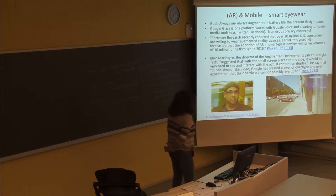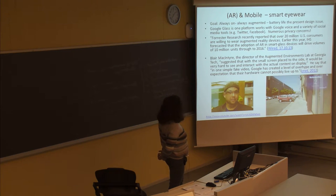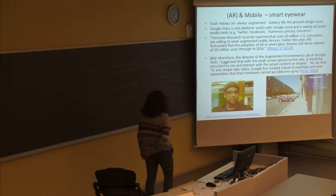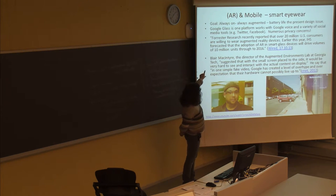And then, they say that when they introduced these, there was a lot of media hype. They have a video of somebody walking around and doing all kinds of things, and people say these are not possible with these glasses, that they can only do so much. And this guy actually has a video where he was in the test and he was really looking for it. He says it was very hard to see the content on the screen.